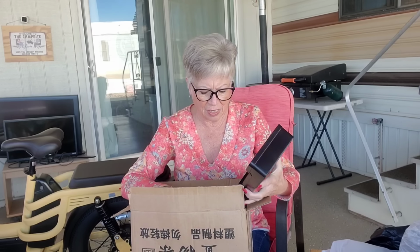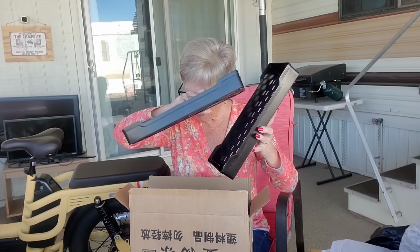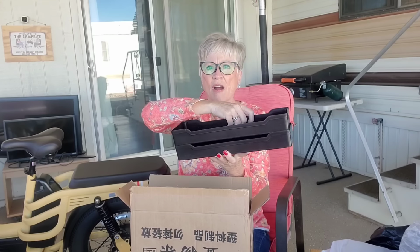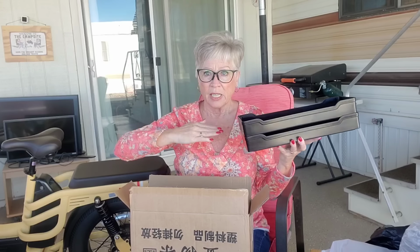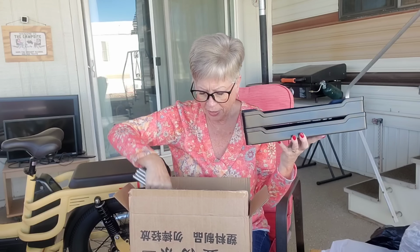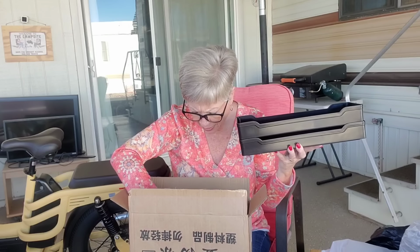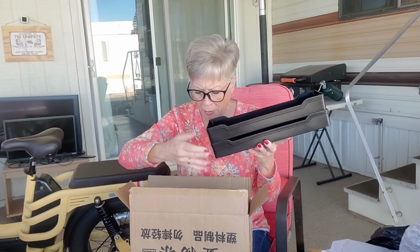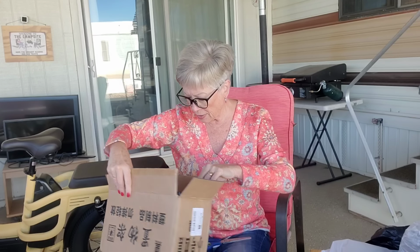And this is a, I think, got four shelves. And here's the legs. And it's got wheels on the bottom. It's just for extra storage of little things.